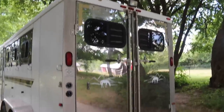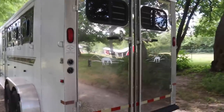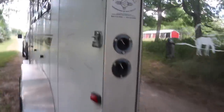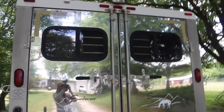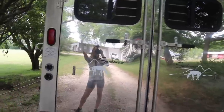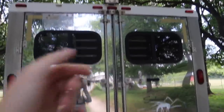And then here's the back. Again, chrome. I feel like it's really pretty and really cool. We have some light switches here for the internal lights. And then we also have a light up top when it's dark out. Again, oh, hi, there's me. What's up, guys? Up top, like I said, we have two windows with just sliding vents for airflow.